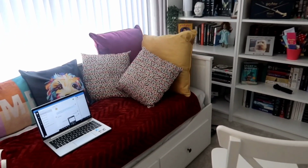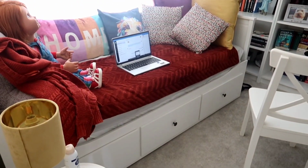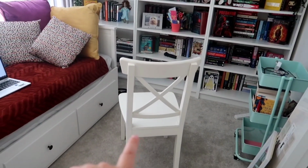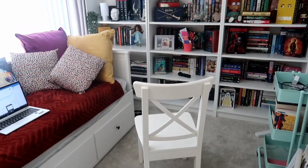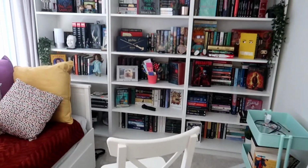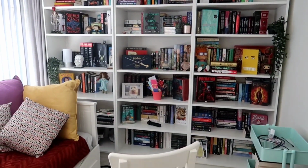And then, obviously, I have the day bed here as well, which is beautiful. I've got the chair there because I needed to stand on it. But yeah, hopefully you've enjoyed this. TBR cart needs to be sorted out at the moment. But apart from that, that's pretty much my bookshelf tour for 2023.